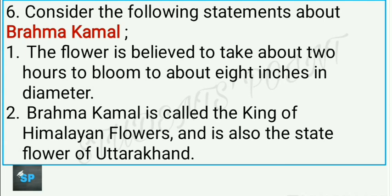Next question now. Consider the following statements about Brahma Kamal. The flower is believed to take about 2 hours to bloom to about 8 inches in diameter.